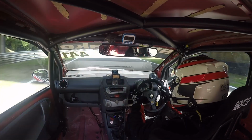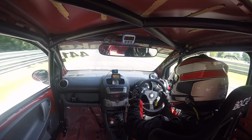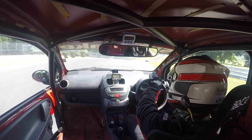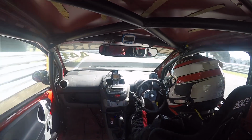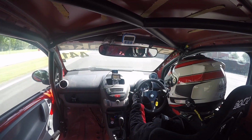Again, looking in my mirrors, being like, please don't let there be something that I need to get out of the way of, because I'm on a good lap. Brake, you can't actually see the exit because it drops off so much. You turn in, hope you get the line right, mash the throttle, and then back up over the hill to do it. I think it was a 2:24.7 was my fastest lap time. But so much fun trying to extract the most out of the C1, I have to say.